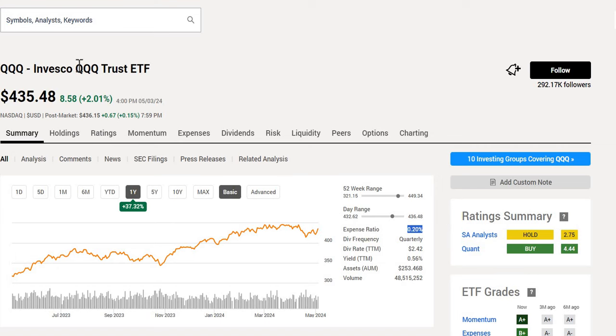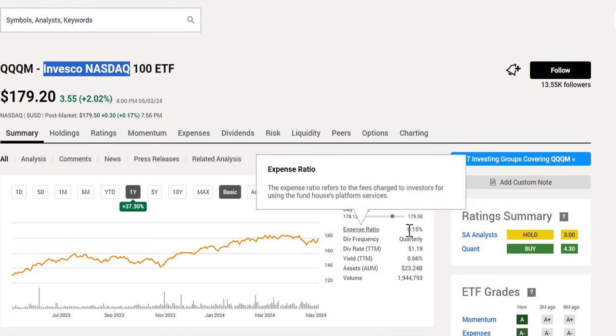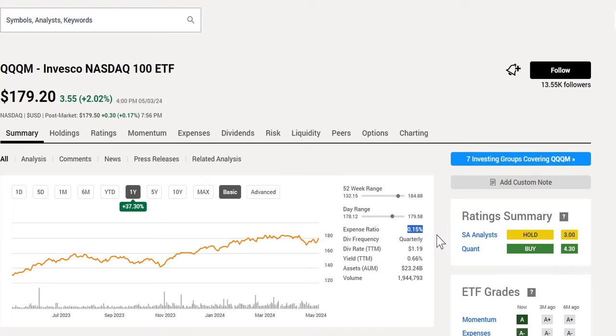So our first buy and hold forever ETF is QQM. It is essentially a very similar ETF. However, as opposed to paying 0.2% on the expense ratio, as we can see here, we are paying 0.15%. Now, it does have a yield, although very small, of 0.66%, and we can in fact see that over the last year it is up 37.3%.